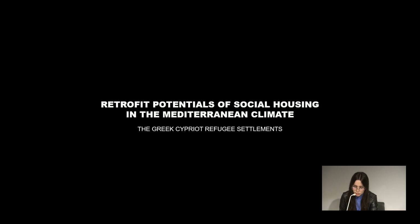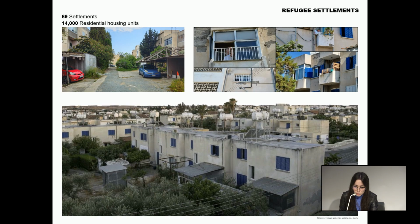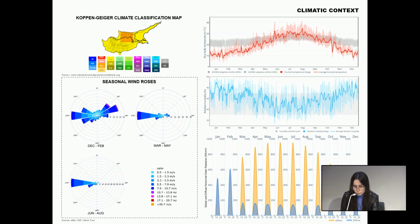Motivation for this thesis was the degradation of the refugee settlements and the social aspect of environmental architecture. The displacement of the Greek Cypriots in 1974 to the southwestern side of Cyprus created a significant housing need, leading to the gradual establishment of 69 settlements in the 5 districts of the island. The issue of the refugees and the invasion remains the most important issue for the country.